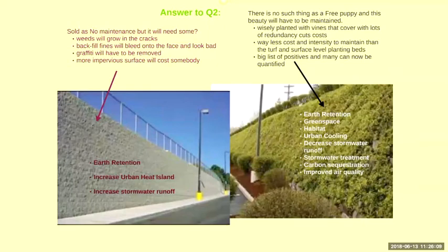They're sold as no maintenance items, but weeds do grow in the cracks. Backfill fines and salts bleed onto the face, look bad, and a lot of times have to be power washed off. These are really good billboards for graffiti, and that has to be covered, removed, remediated. And when they're not permeable, somebody's got to pay that cost, because it exacerbates the runoff to the sewer structures. It increases the sizing of the sewer structures and makes a big effect on the wastewater treatment systems. So they're really not free after they're built.